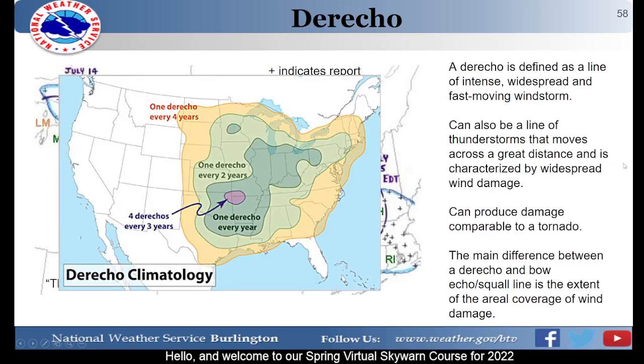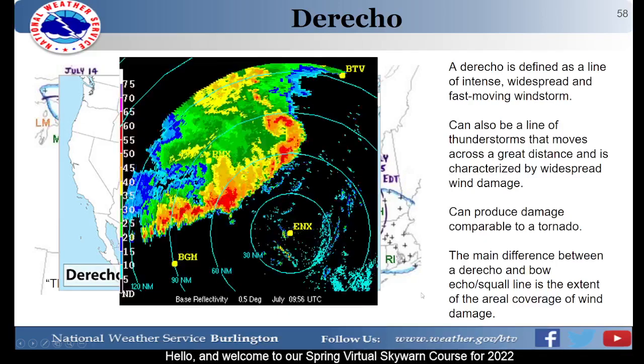Fortunately, though, derechos are very uncommon across this region. Climatologically speaking, about 1 in every 4 years, and I think even more recent research has been calling even this number into question. It may be a little less frequent as well. They're not a common occurrence up here, but they can happen from time to time in extreme cases.